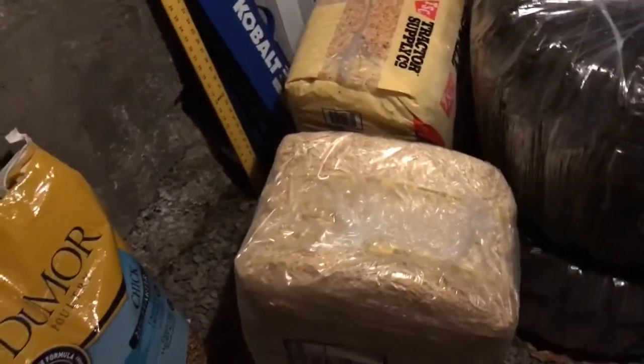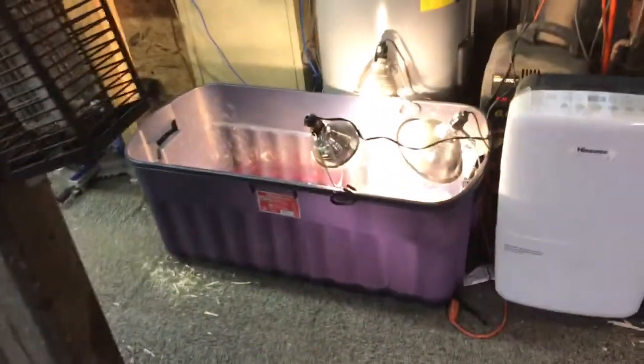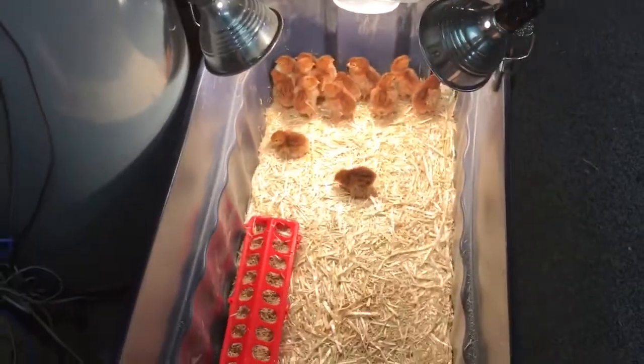December 31st, New Year's Eve. Let's take a look at our little chicks and see how they're doing this afternoon. So tomorrow they'll be 5 days old. And well, there they all are there.